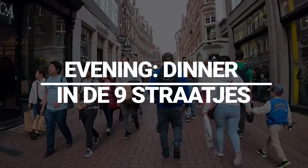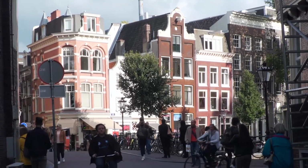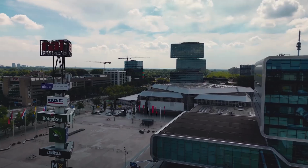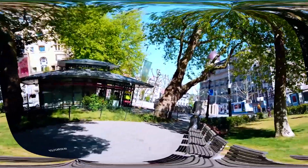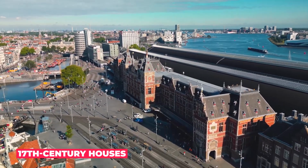Evening. Dinner in De 9 Straatjes. End your trip in De 9 Straatjes, the 9 streets, a charming area filled with boutiques, cafes, and restaurants. For your final dinner, head to restaurant De Vijff Vlieghen, a historic restaurant that serves up traditional Dutch cuisine with a modern twist. The building itself is a piece of history, with 5 connected 17th century houses.